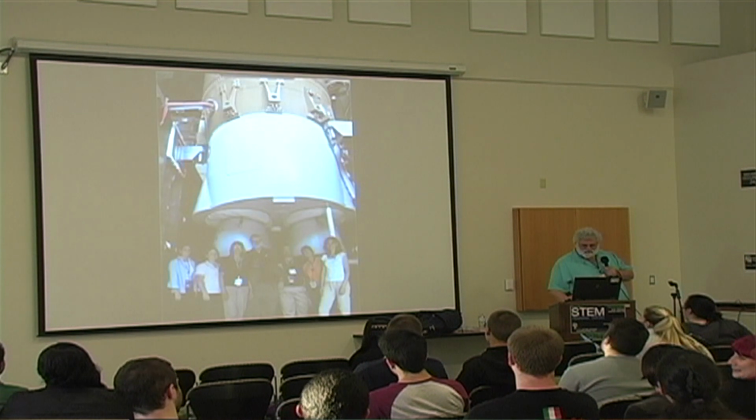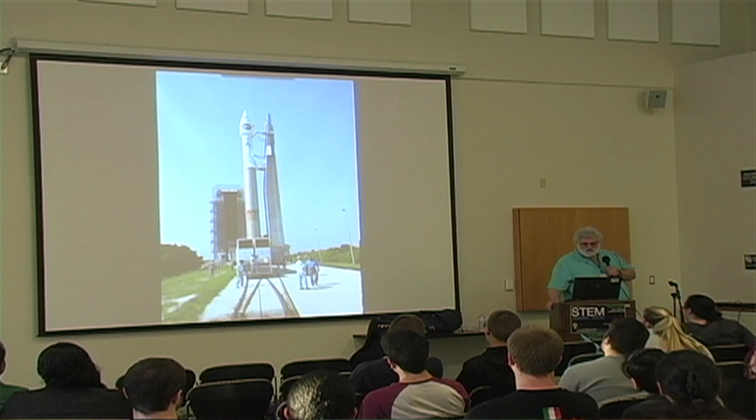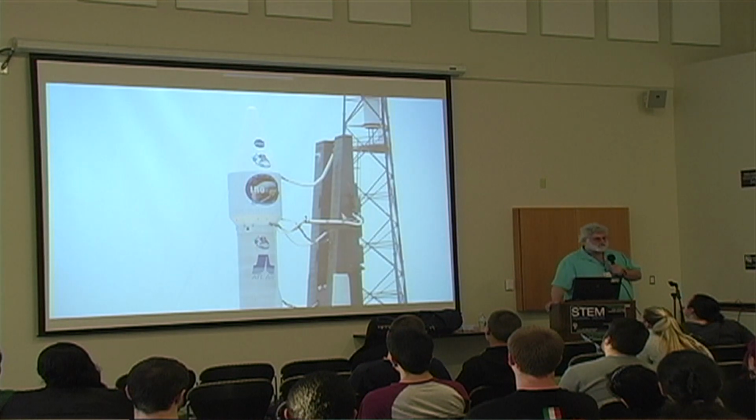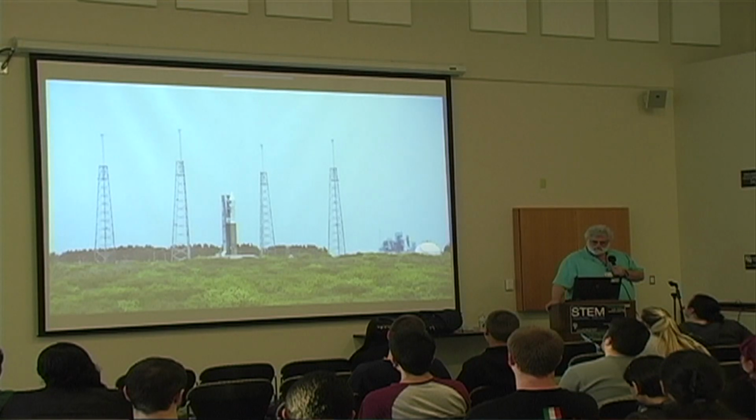And of course, you have to pose at the base of the rocket. So then, the whole thing rolls out on a set of train tracks. It rolls out of the vertical integration building and out toward the actual launch pad itself. And here it is at the pad. It's all hooked up with umbilicals that supply power and environmental, all kinds of monitoring, fueling. Hey, now this is starting to look like it's really going to happen.